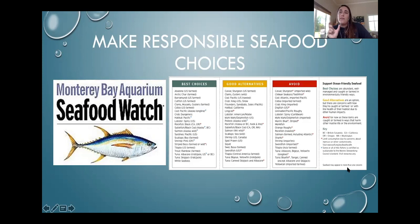They used to only have these little cards and their website, but now they've made it a little bit more user-friendly and accessible. And they do have an app for your smartphone that you can download. It's a little bit more, not necessarily advanced, but there tends to be a little bit more information on this app than just on the cards.